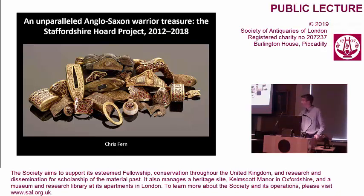So, I'm here to talk about Staffordshire Hoard and what an extraordinary discovery it is. It's an unparalleled discovery. It is the largest collection of treasure from the early Anglo-Saxon period, and it involves a unique combination of objects, and a very large number of objects, mostly military, but some overtly Christian in function. These objects, which date between 550 and 650 AD, are almost all of gold or silver, and many are inlaid with garnets. They display highly sophisticated craft work and artistry.